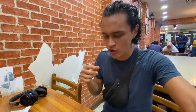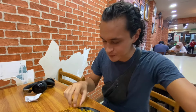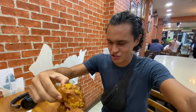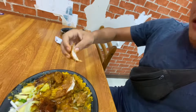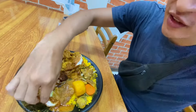Very fresh vegetables. I'm already tasting a little bit of that sauce. The sauce is very good, but we didn't come here to just eat some vegetables. We're gonna grab ourselves a nice bite of this amazing looking chicken that is just drenched in that sauce. I'm gonna try dipping a little bit into the sauce. Take a look at that. All right. Bismillah.